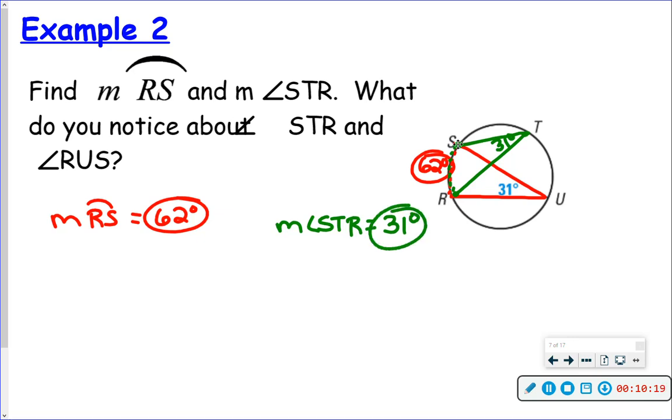Okay. And this is not a trick question, it also asks you, what do you notice about angle STR and angle RUS? They're the same. They're both 31. I'm going to say the angles are congruent. Which I knew was going to happen. This is leading you to the next theorem. I knew that was going to happen because look at my intercepted arcs. My red dash, my green dash, it's the same arc. If the angles intercept the same arc, they're going to end up being the same. Kind of common sense if you ask me.